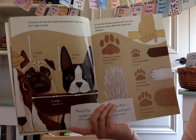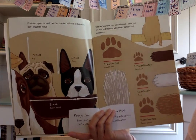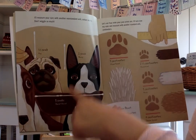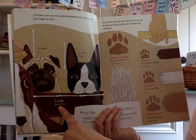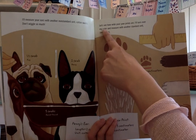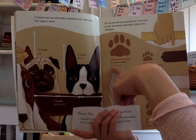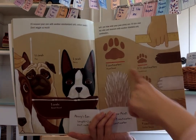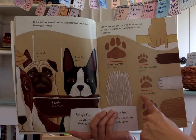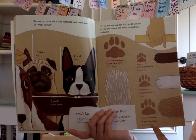I'll measure your ears with another non-standard unit, cotton swabs. Don't wiggle so much. The pug is a 1/2 swab. Penny is 1 swab. 3 swabs is the Basset Hound. Let's see how wide your paw prints are. I'll turn over my ruler and measure with another standard unit, centimeters. 5 centimeters for the mixed breed, 2.5 centimeters for the Dachshund, 3 centimeters for Penny, and 4 centimeters for the Cocker Spaniel.